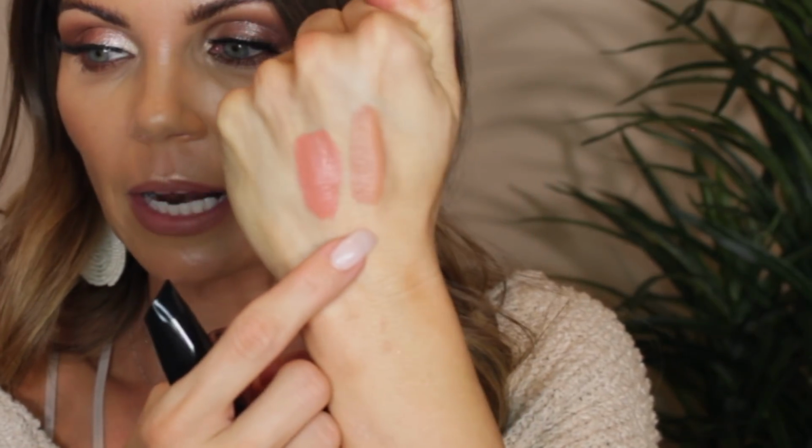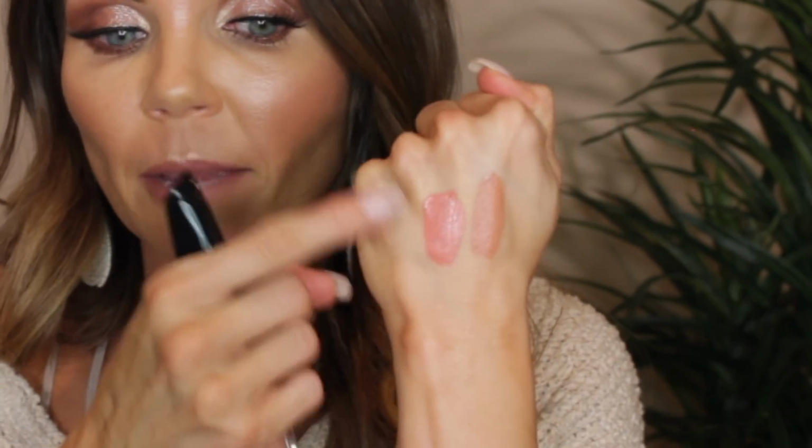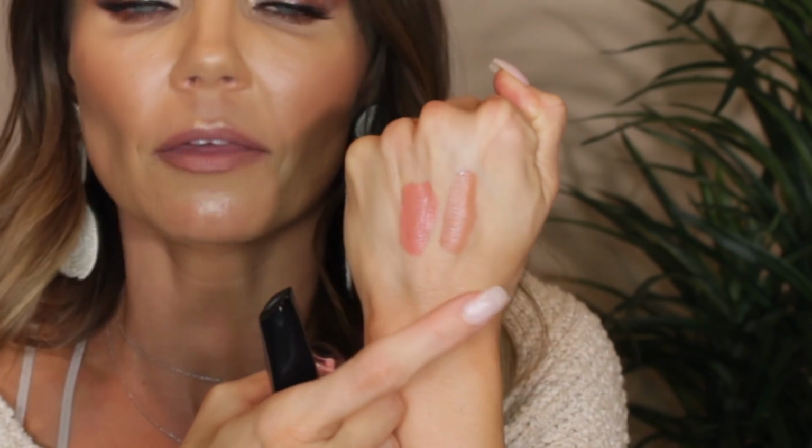I like to kind of pair these on top of each other, but this one is in the shade Mai Tai. So this is Mai Tai and this is Cabana, but I like to actually put this one over top of this one. So basically I put this on first and then put the beige one over top of the peach. It's like the perfect nude, but this is a good formula.